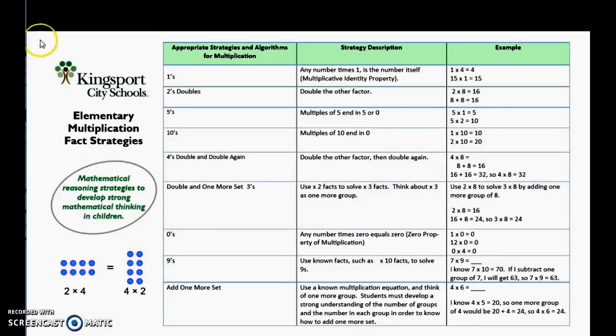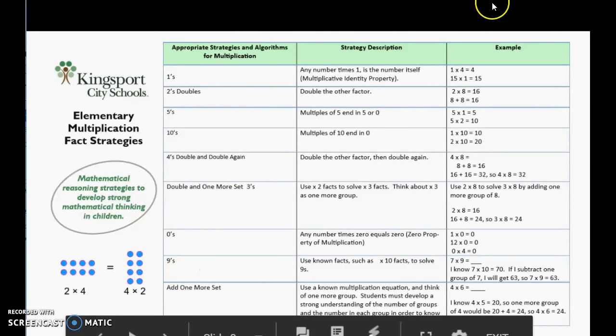You'll also see a progression on this brochure that shows you a way to work on the different facts in a way that will make sense to your child. Learning the 1s are usually a great place to start. The 2s are the next best place to go because students are really good at doubling, for example, adding 8 plus 8. So seeing that connection between 2 times 8 is the same thing as doubling usually really makes a lot of sense to students, and it's a good, easy place to start. Next, we move into the 5s because there's a great pattern when multiplying by 5s or skip counting by 5s, and 10s as well. You can see different strategies for 4s, 3s, 0s, 9s, and so on.